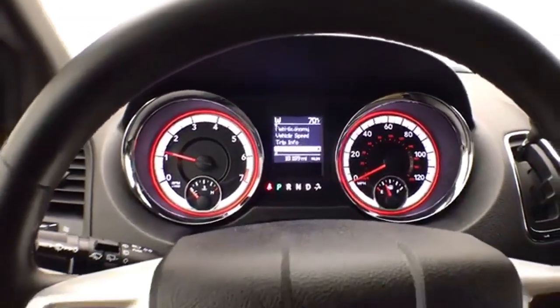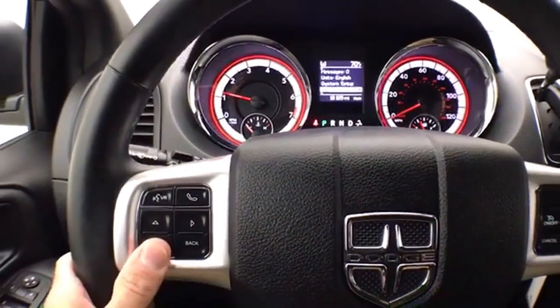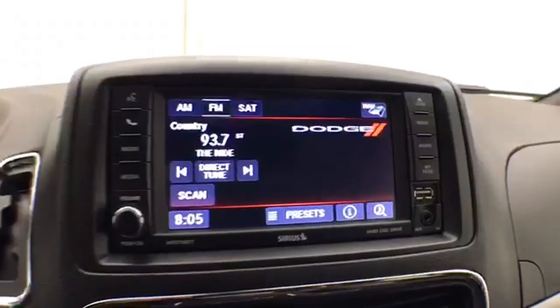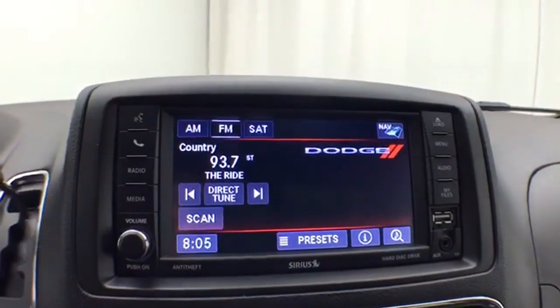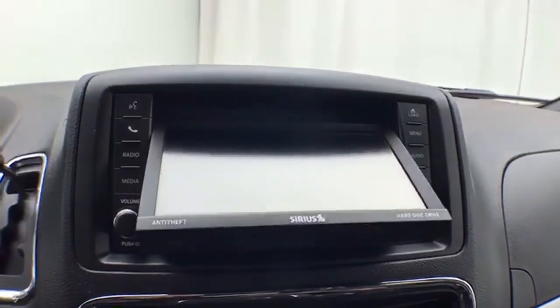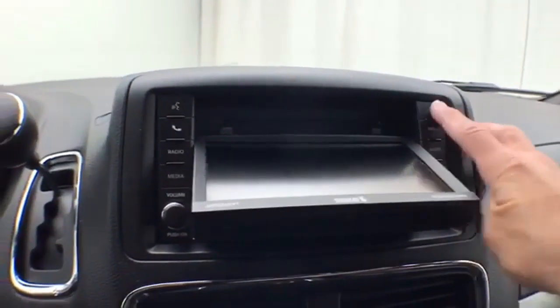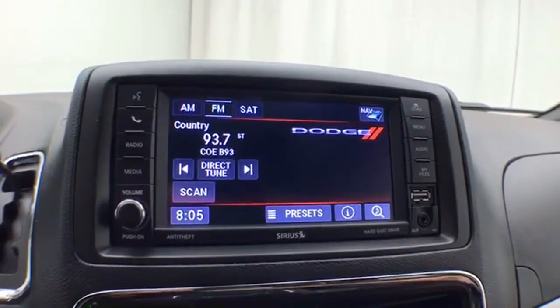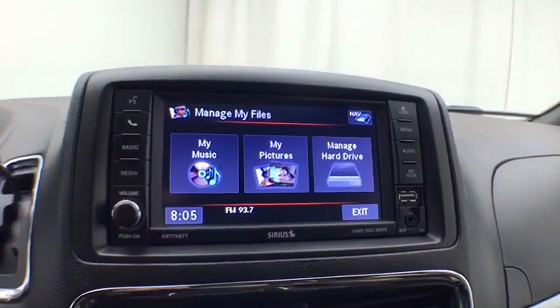With driver information system, controlled by buttons on the steering wheel, cruise control, large 6.5-inch touchscreen infotainment system for radio. It's also satellite radio capable. This radio has a 28 gig hard drive. Simply put a CD in, burn it to your hard drive, never have to carry it along again. You can also upload through the USB connection. Very easy to manage your music from there.